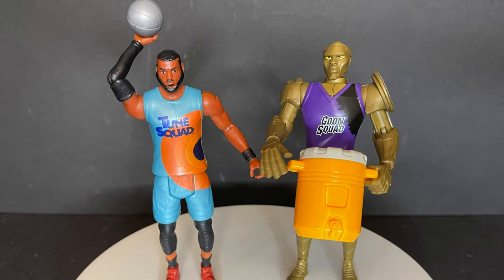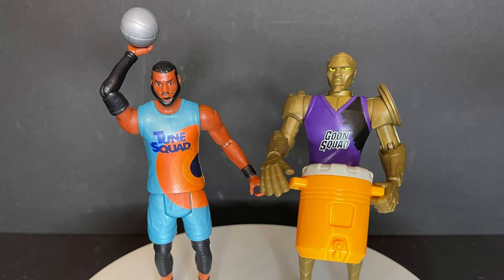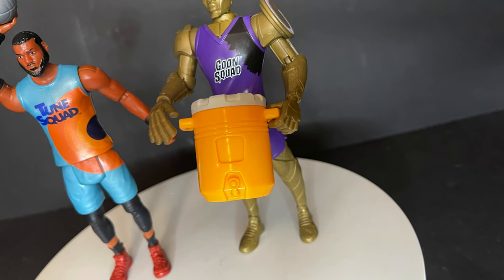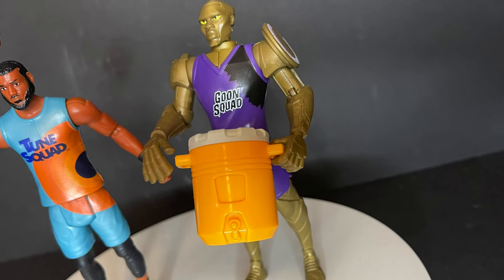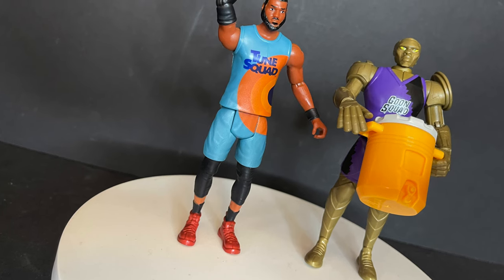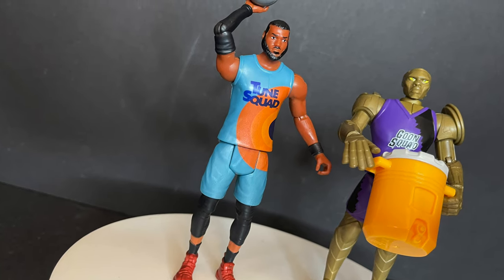Now, I haven't seen the other ones, but as far as this two-pack goes, if you wanted a LeBron James on your shelf, holding a little basketball or some display or something like that, yeah. Pretty cool figure to have. And I really like that he comes with the Gatorade thing too. Chronos is a cool figure. It reminds me of Justice League Unlimited with the more pronounced, very angular look, especially in the face. Kind of Static Shock, if people remember that cartoon.